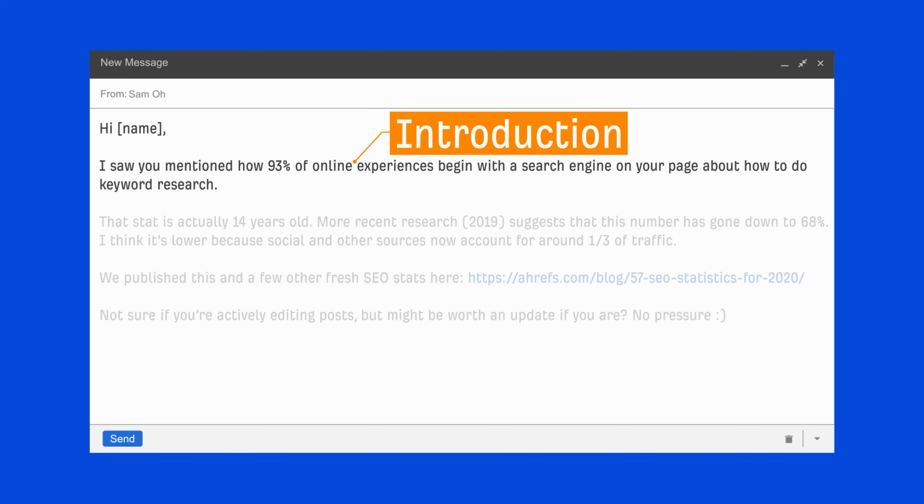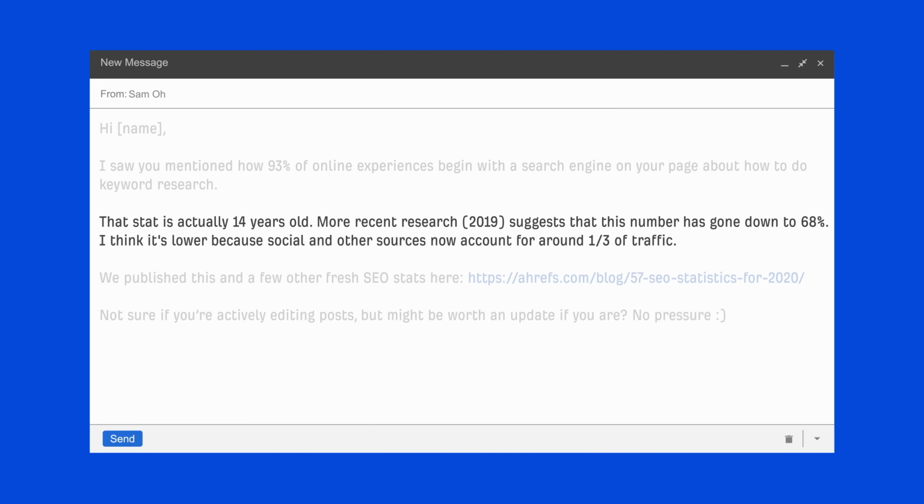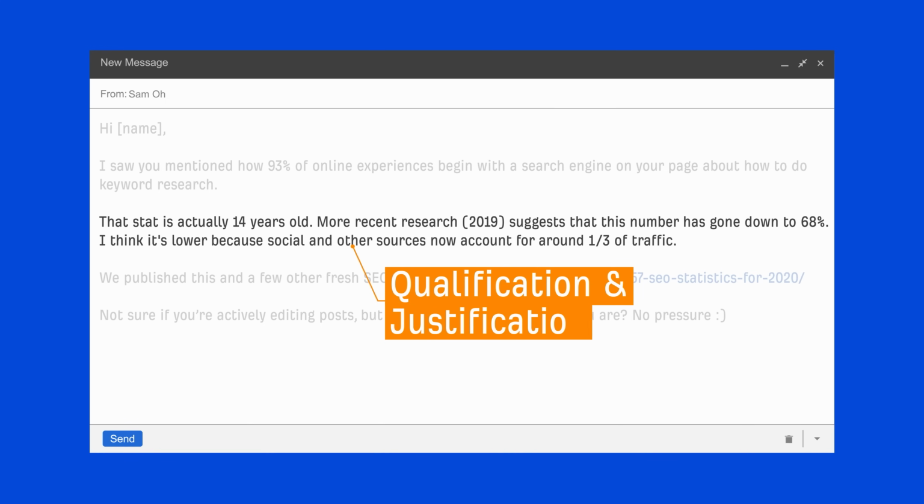We then went on to say, that stat is actually 14 years old. More recent research suggests that this number has gone down to 68%. I think it's lower because social and other sources now account for around 1/3 of traffic. That's our qualification and justification for what we're about to pitch.